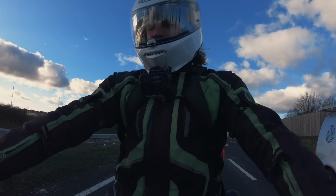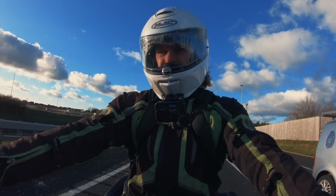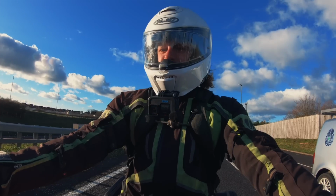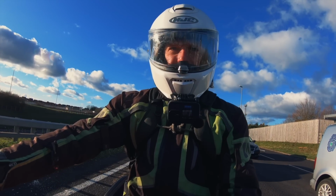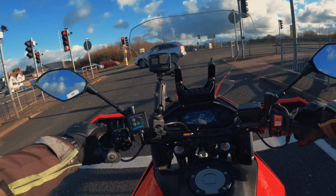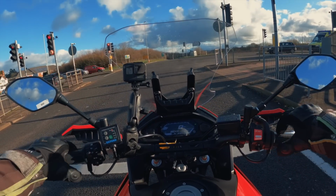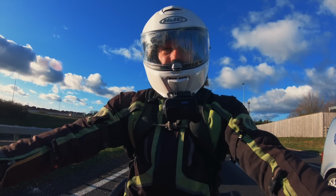So any downsides to the Tracer 7 whilst we're on it? I suppose there's the looks. I'm personally not a massive fan of the looks. Looks are very subjective, but I think possibly the handguards are a little bit small for me. Angles are just a little bit not quite right, but that's really personal looks, really nitpicking there.